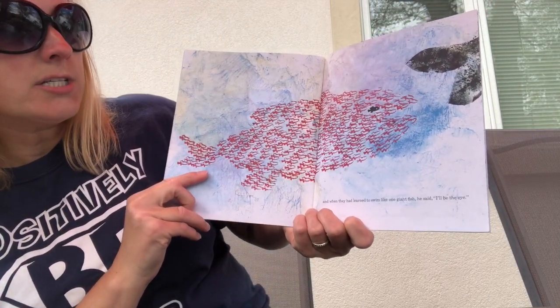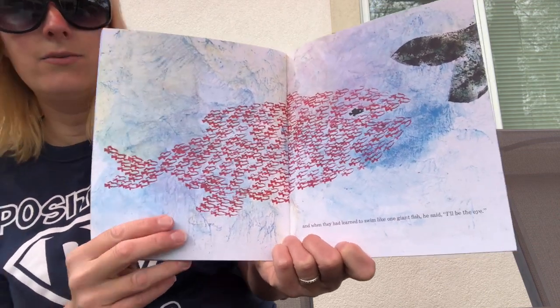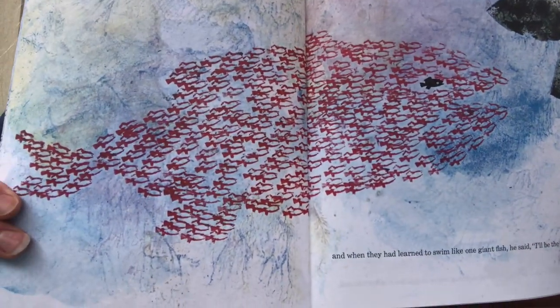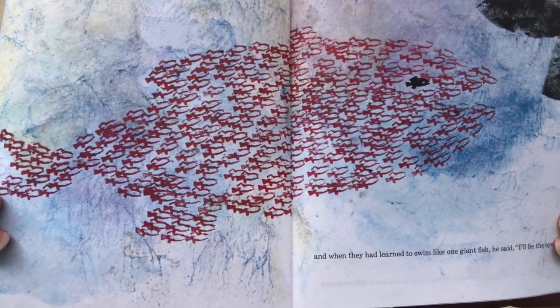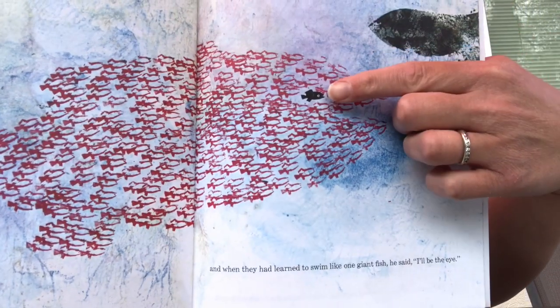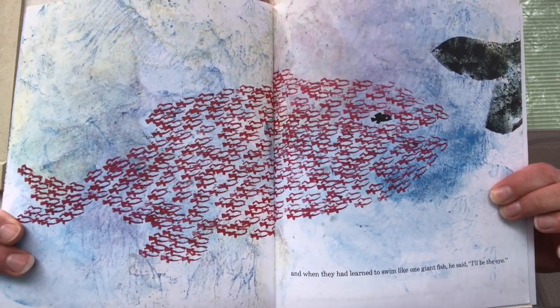And when they had learned to swim like one giant fish, he said, "Well, I'll be the eye." Look at that teamwork. Look at that. All those fish swam together nice and close. And then look at Swimmy. He made the eye. Does that look like one giant fish to you guys?